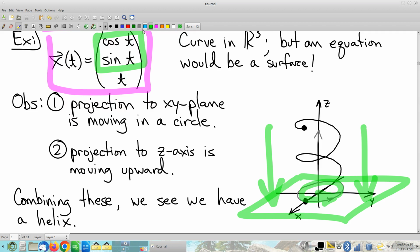You can likewise say, okay, forget about x and y. Let's look just in the z direction only. I only want to talk about altitude. What's happening to altitude here? Well, another nice simple story. Altitude is just t. As the movie progresses, as we draw this curve, as time passes, t increases. Altitude increases exactly the same.